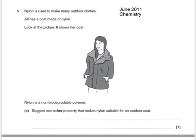Nylon is used to make many outdoor clothes. Jill has a coat made of nylon. Look at the picture, it shows her coat. Nylon is a non-biodegradable polymer. Give just one other property that makes nylon suitable for an outdoor coat. Well, it says to use only one property, so we will only write one. We'll say it is waterproof. It will not let water through.